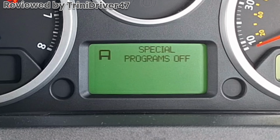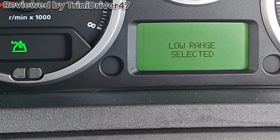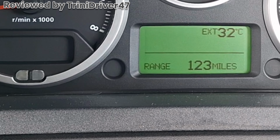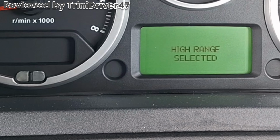More on that, here you can see I'm selecting either low range or high range. This is low range, so low range is selected. You can see it here and the icon over there. Then you can put it in high range. Again, you're going to see it over here and the icon over there is going to disappear.